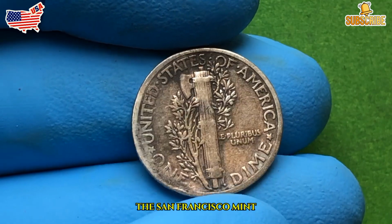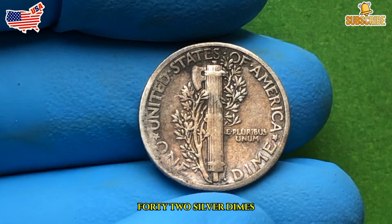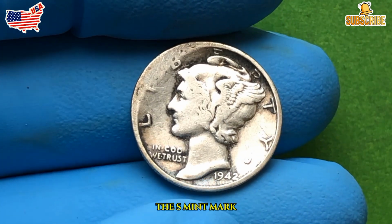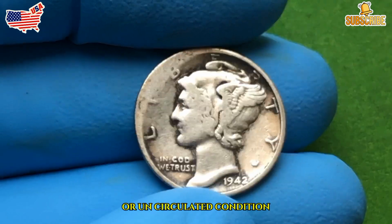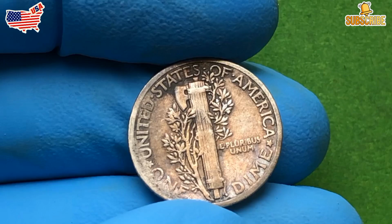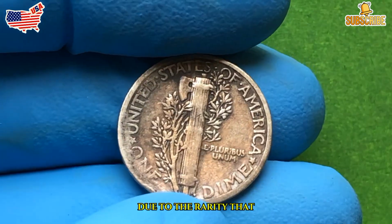S mint mark. The San Francisco Mint produced the smallest number of 1942 silver dimes, and these coins are considered scarcer. The S mint mark coins are especially valuable if they are in high-grade or uncirculated condition, and are often the first choice for serious collectors. San Francisco coins typically carry a premium price due to their rarity.